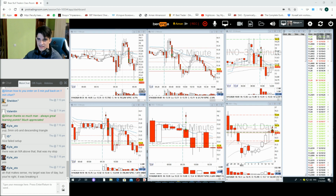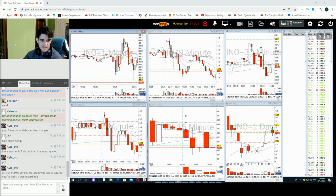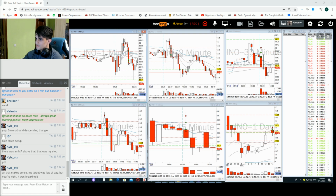And look, what is that here? Something I love to see when I'm taking parabolic reversals. And it's something we saw on Uber when we took the reversal yesterday: climactic volume, way increasing volume at the high of the day. And sometimes you could say this was a huge candle right here, and that's why the volume was big. It could be, but look at this.